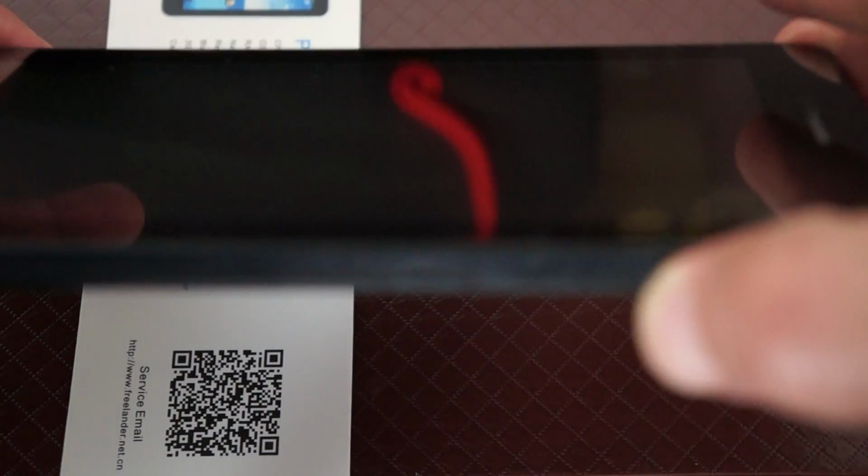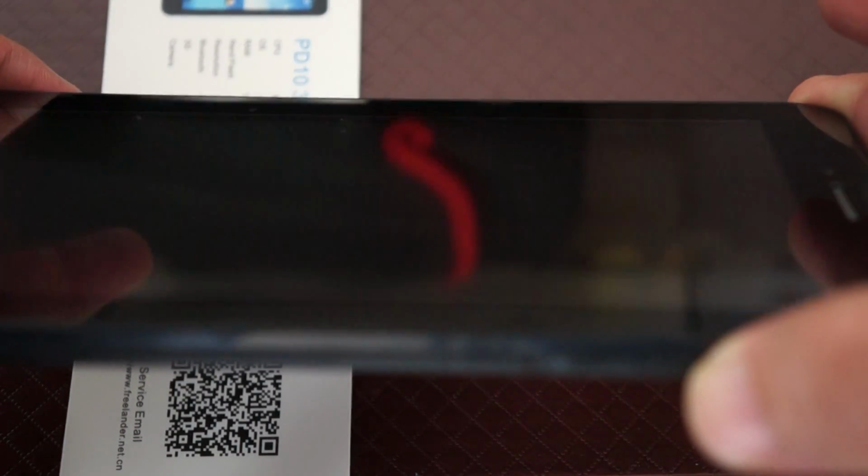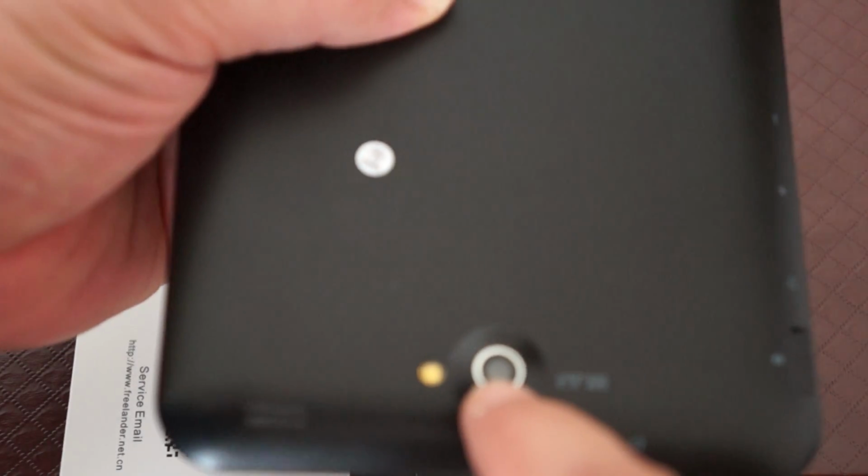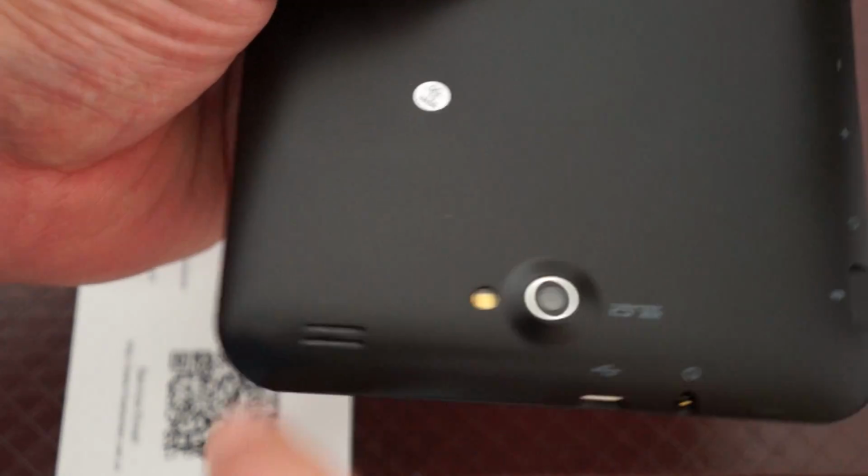So here on the side, we have volume up, volume down, power or sleep. So there's a sleep button as well. Micro SD card slot here. 3.5mm headphone jack. And micro USB port, 3-megapixel camera on the back, flash next to that, speaker on the back at the top there.